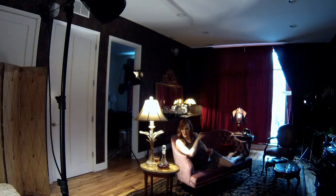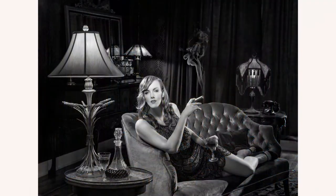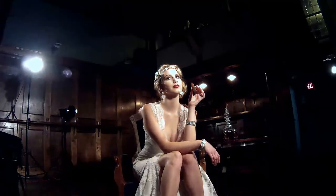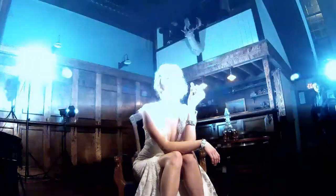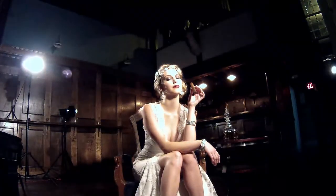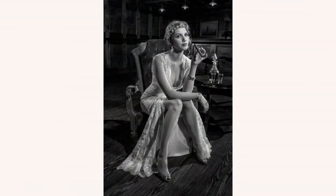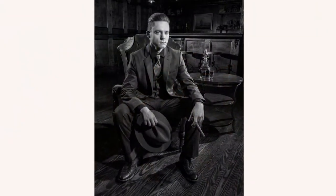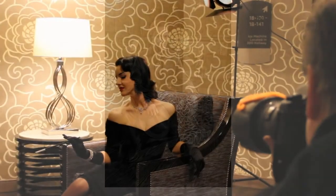You'll learn to engage the model and explain to them why you need them to move or turn a certain way toward or away from a light so they can work with you to create a great image. We'll also be going over wardrobe, jewelry, props, and furniture so that you understand the things to look for that make an image look like it's accurate to the period. Then after we understand all of that, we're going to create a set using those tools and create an environment to photograph our model in.